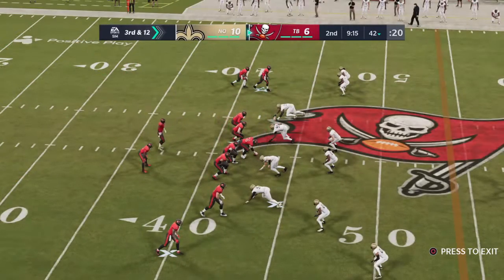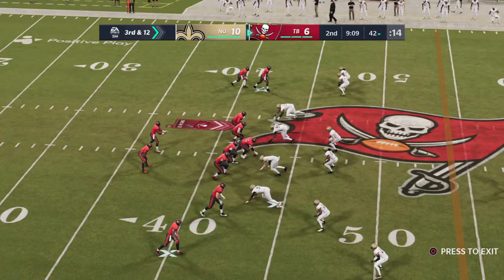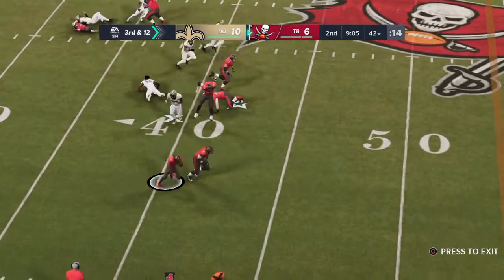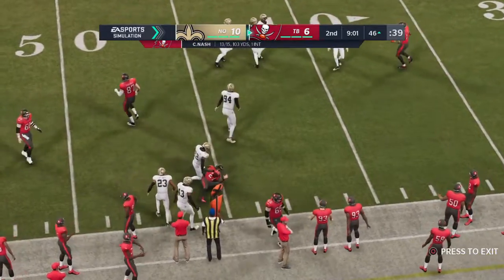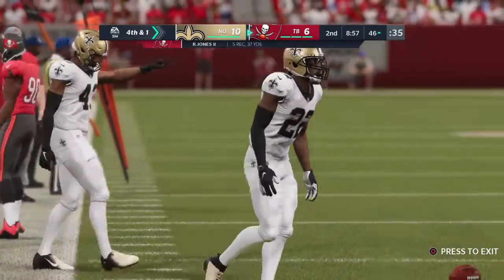The Bucs on third down. They've only converted once in 4 tries. This is third down and 12. They'll look to throw. He sets up the screen to Jones, and he'll take it down shy of the 45 at the 46. They'll get 11, but still a little short.